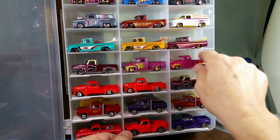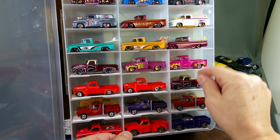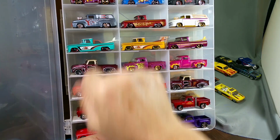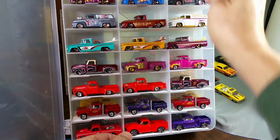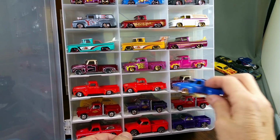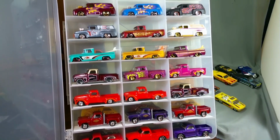I'm getting these confused. These are Ford trucks. Yep, the Ford trucks. And this is the Chevy truck. Okay, that's a Chevy truck. So these two are Fords. And this one is a Chevy. All right, these are the Chevys. Those are the Fords. Pretty nice, huh? Really nice trucks. You want to look at that?